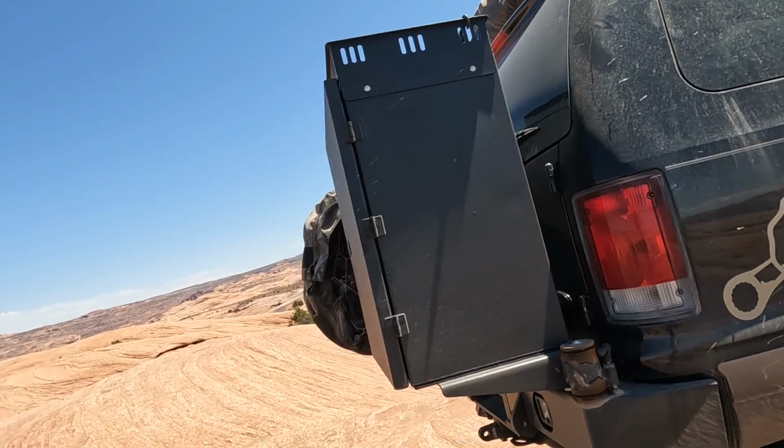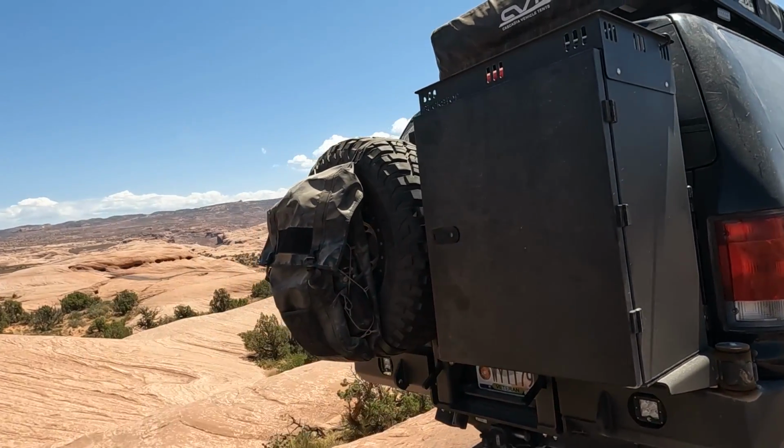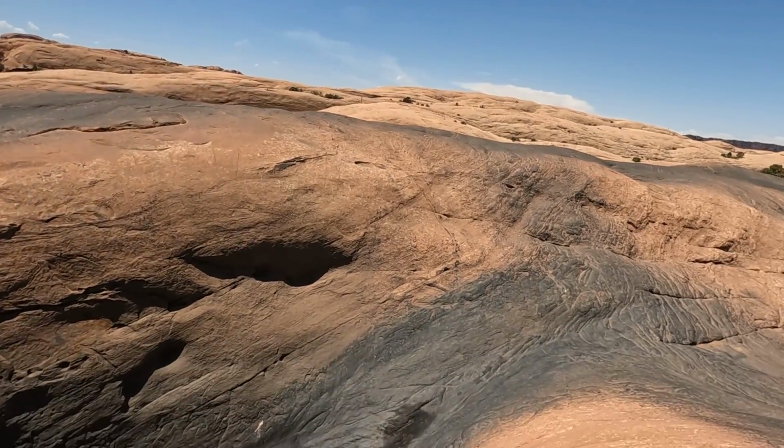Alright, so we've made it to the infamous Devil's Hot Tub, and since we got this, everybody on the East Coast thinks that's a smoker, but everybody over here realizes that's for storage. We're not going to be doing Devil's Hot Tub. This is it.